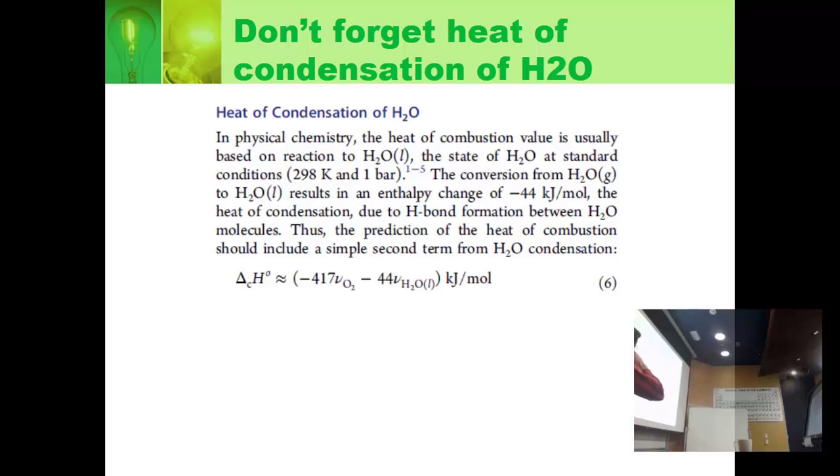There's one thing that they didn't forget that I want to encourage you not to forget. Remember the kinds of problems where you had to go back and calculate the heat of condensation? Because we're talking about liquid water as a product, but you're starting off with something that's not liquid. Technically, the heats of formation involve gases, so you have to account for the water coming together to make liquid. So they said, okay, oxygen accounts for most of it, but you also get the heat of condensation from H2O for most of these things.